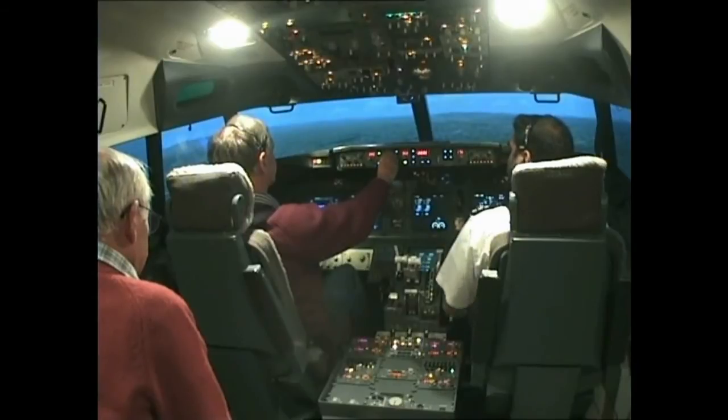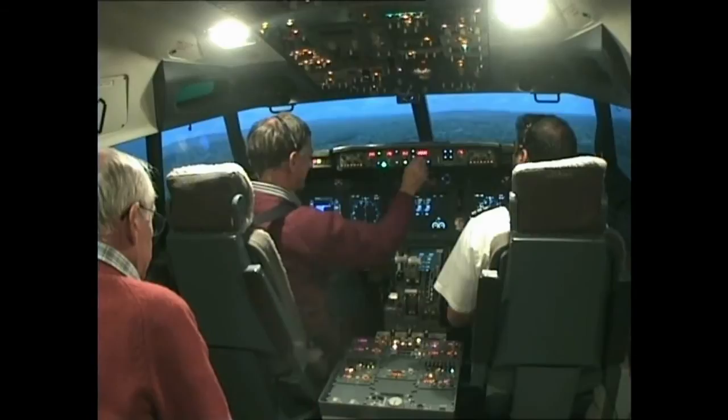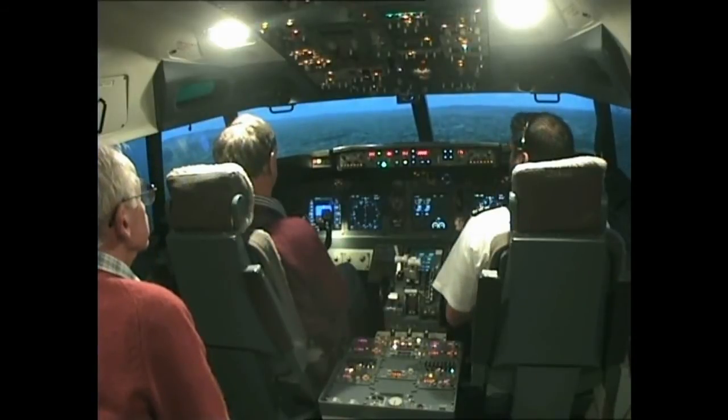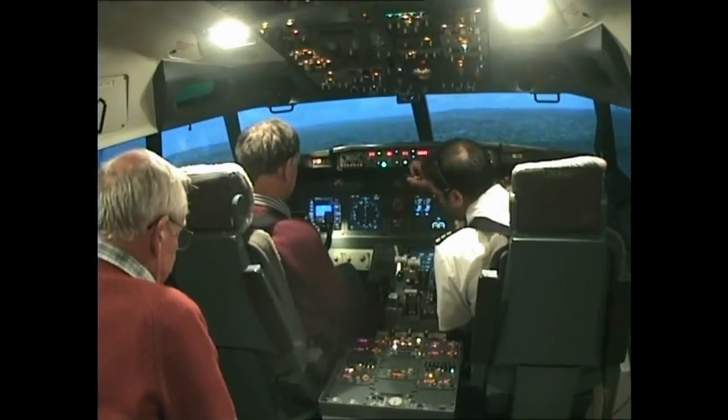Let's bring out 1 degree of flap. It's pretty close, that's fine. Yeah, that's it. Down. Just 1 degree of flap up and let it go. Perfect. Holding it up there just a touch. You can see the white dotted line going that way is the runway center line.